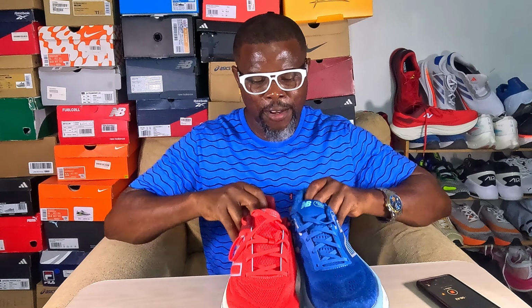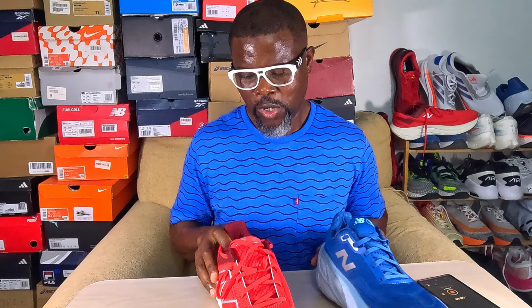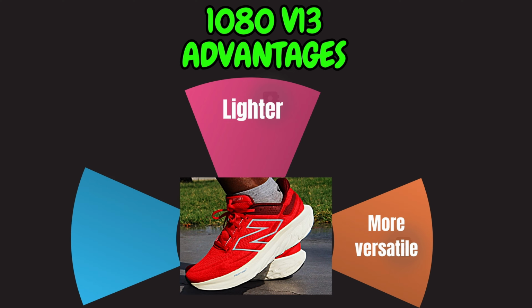Now, if I have money for only one of these shoes, which one will I go for? Of course, I will go for the 1080 V13 because this is a more versatile option for me. You can use this one for easy runs, you can use it for tempo races, and you can use this for your fast paces also.